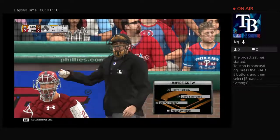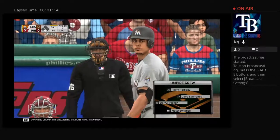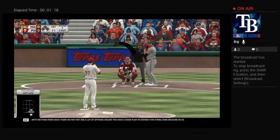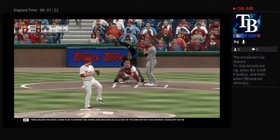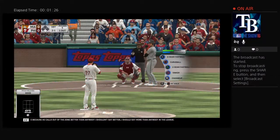Ball one. So let's take a peek at the umpiring crew in this one. Behind the plate is Matthew Ross. Well, with Matthew Ross back there, we may not see a lot of offense unless you have a game plan to expand the strike zone, because he calls out of the zone better than anybody. I shouldn't say better, I should say more than anybody in the league.